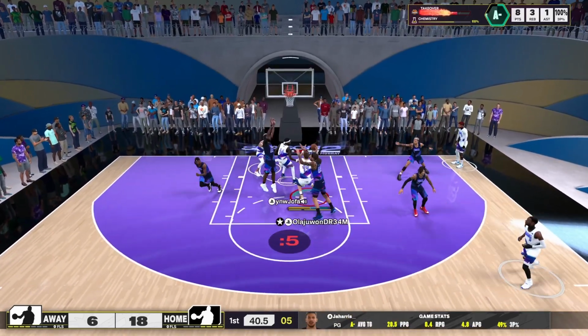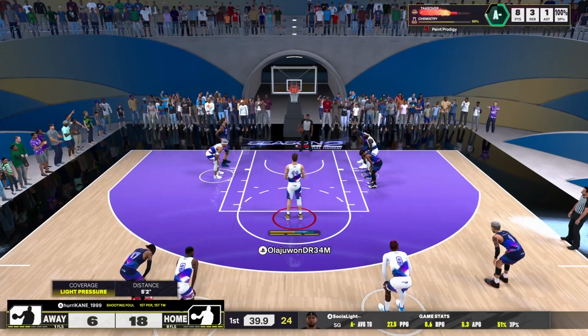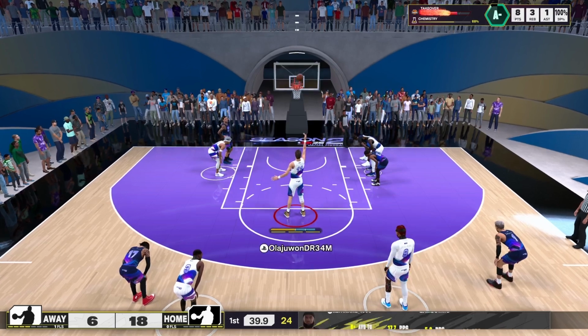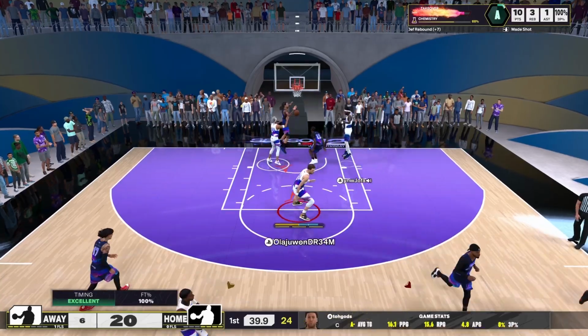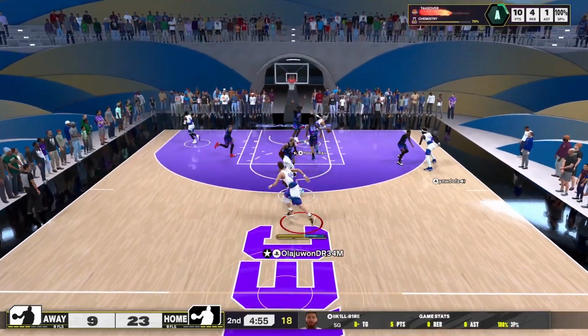And man, the shot canceling on this is so nasty as well too. I wish I could have finished that. I can't wait to get my next set of cap breakers as well too. A 99 close shot and a 99 defensive rebound on this build and a 99 pass accuracy. So three 99 categories on a 7'3" big is just absolutely cheese.